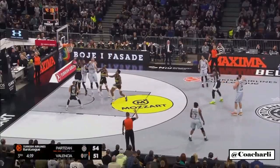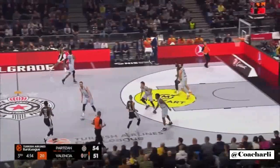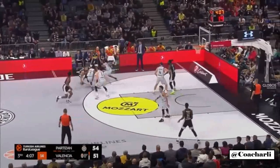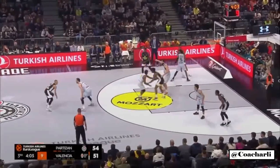Dubljevic, the quick release, no good. Dubljevic is 2 for 4 from that very spot. He loves that spot at the top of the key. Now he's got to dig in and defend. Dubljevic fronts Lesor and denies the entry pass.